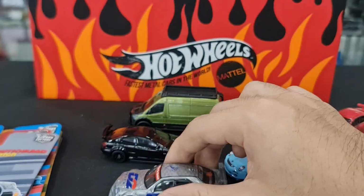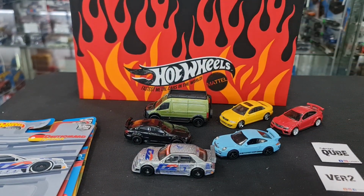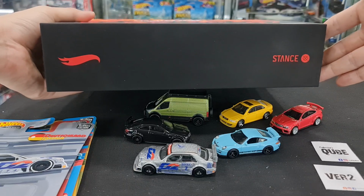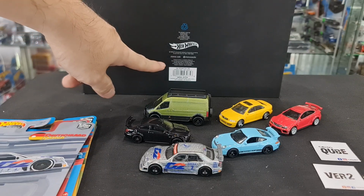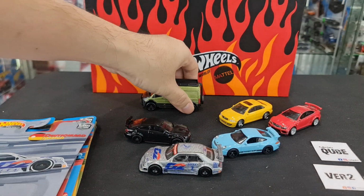For those of you who are wondering what this is at the back here, this is actually a collaboration between Hot Wheels and Stance. I'll see if I can get a chance to do a separate video of this. Let me sleep on that. Do let me know if you want to see it unboxed. I'll do it in a separate session because I don't want to make this video too long.